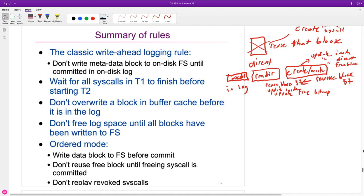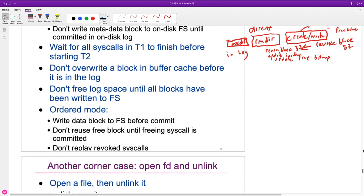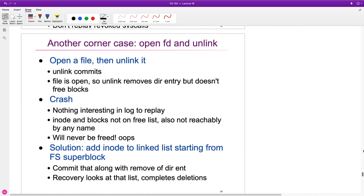By the way, most people use this ordered mode on ext3. I think it's the default as well. Of course, my guess is most users have no idea what the different journaling modes are. Let's just throw out another corner case.